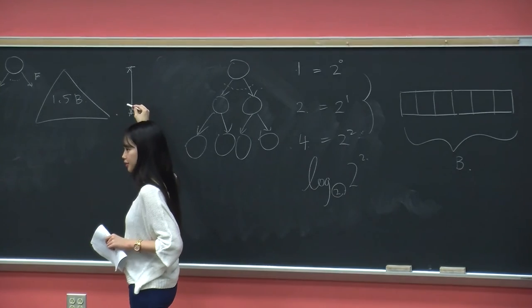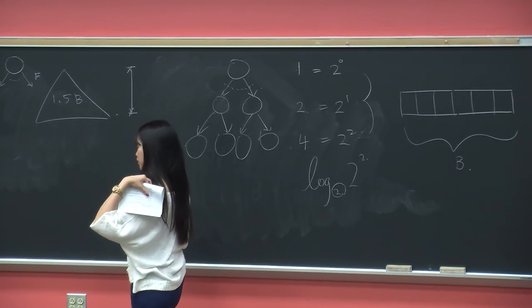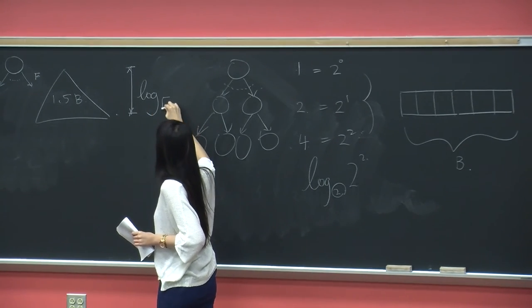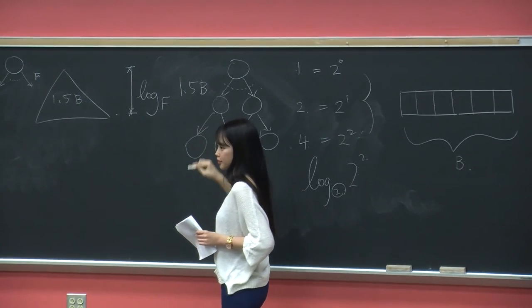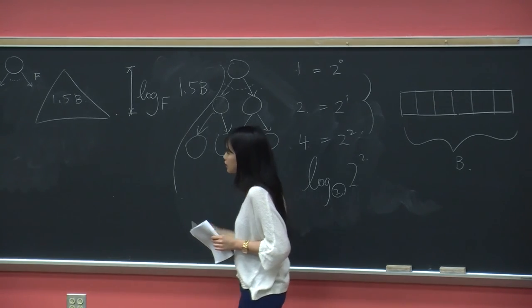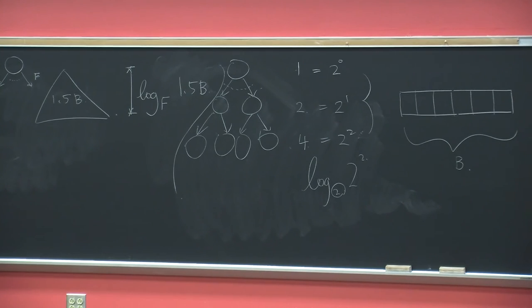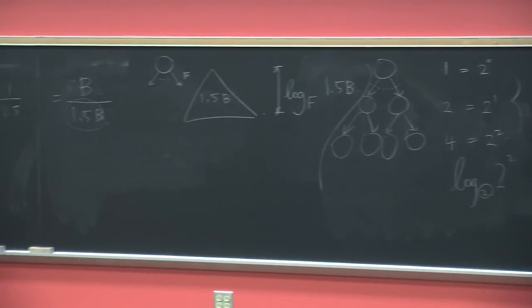So how about here? How many levels will we have? What's the height? Log base F of 1.5B. Okay, so that's the height for the tree. So what do you think the cost for matching only one record in equality search will be, if today the height is like that?